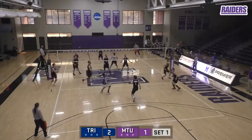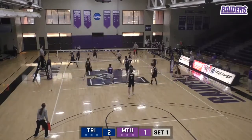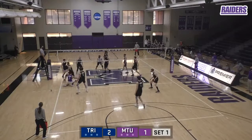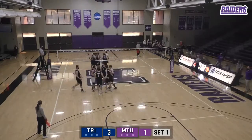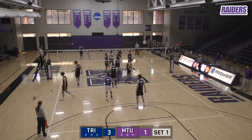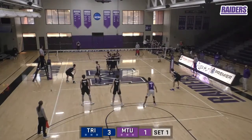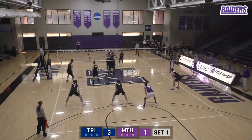Swung cross court, dug by Layden. Fantastic dig there. Free shot over by Bruns. Set back, Beal with a swing, dug up by Grenier. It's overpassed, sent back, and Trine picks up the point there as Dominic Signs was there for the return. And the rare overpass there from Stephen Grenier, usually very dependable, but that time sent it really tight to the net there and allows Signs a chance to just hit it back.